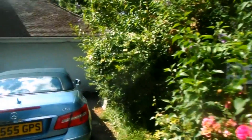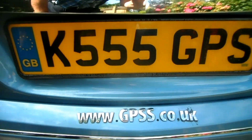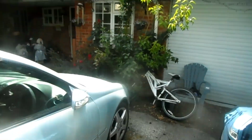The front garden isn't too bad compared with the back, and particularly the inside of the house. Oh, here's June's car. Yes, the promotion of the website gpss.co.uk was a business many decades ago. Now, hobbies and charitable causes. You'll see some of the hobbies.